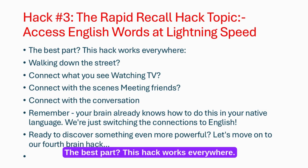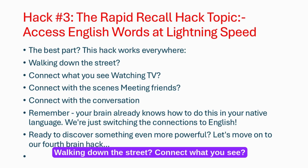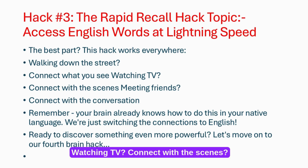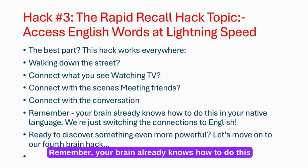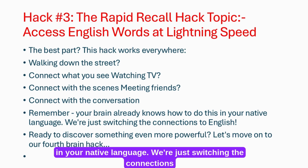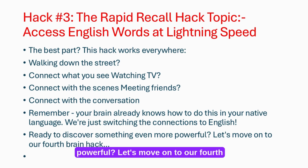The best part? This hack works everywhere. Walking down the street? Connect what you see, watching TV. Connect with the scenes, meeting friends. Connect with the conversation. Remember, your brain already knows how to do this in your native language. We're just switching the connections to English. Ready to discover something even more powerful? Let's move on to our fourth brain hack.